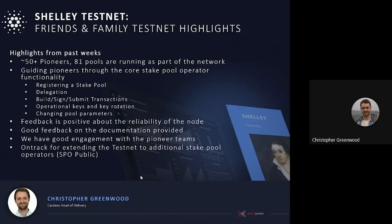And we're on track to extending the testnet to bring in the additional stake pool operators, which is our SPO public phase, which is due to launch next week. So that's a broad summary, fairly high level. But I guess the key takeaway is that everything which we'd look to achieve with our friends and family community has been achieved. And at the end of this week, early next week, we'll be having a wrap-up, a type of acceptance and just a recap of how we move through into the next stages of the testnet.